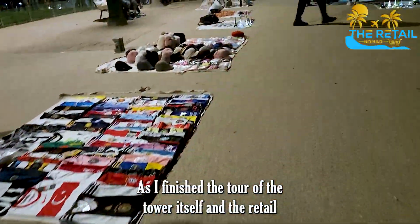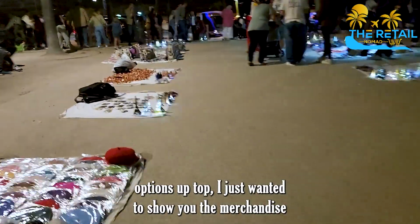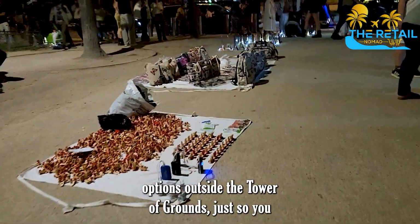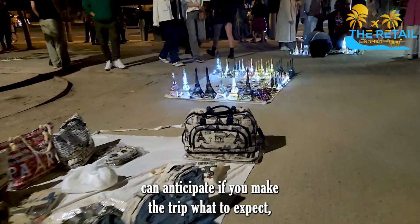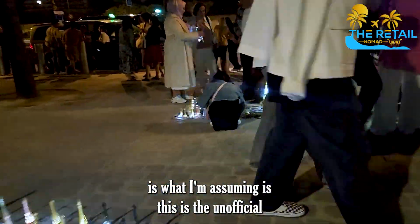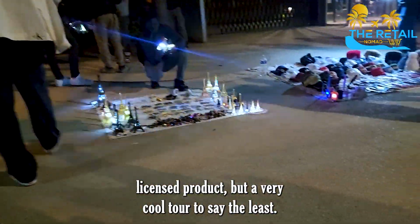As I finished the tour of the tower itself and the retail options up top, I just wanted to show you the merchandise options outside the tower grounds, just so you can anticipate what to expect if you make the trip. What I'm assuming here is the unofficial licensed products, but a very cool tour to say the least.